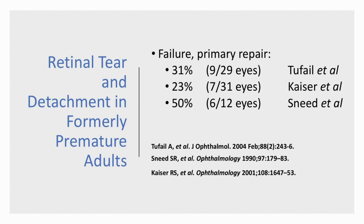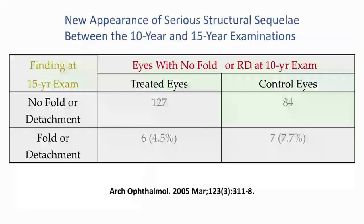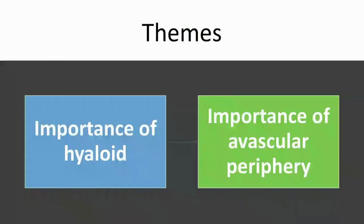For the ablation generation, the best data to date still remain the cryo-ROP data, and still, treated eyes fared better than control eyes, even at 15 years as compared to 10. However, there is ongoing gradual progression of unfavorable structural outcomes in both groups. Retinal folds and retinal detachment, how unfavorable structural outcome was defined, continued to occur after age 10. Of interest, in the group of 13 children on the bottom line, four of them had posterior poles that were essentially normal at the 10-year examination mark.